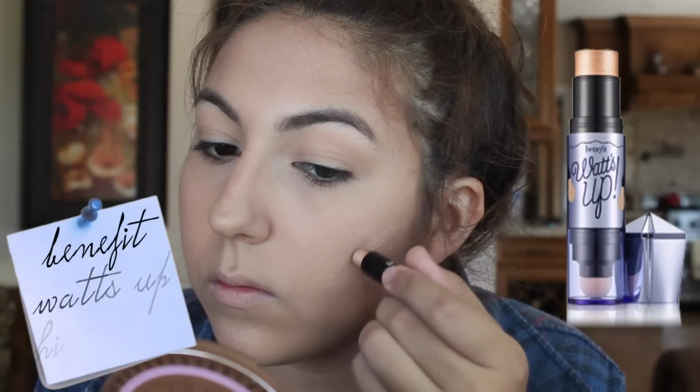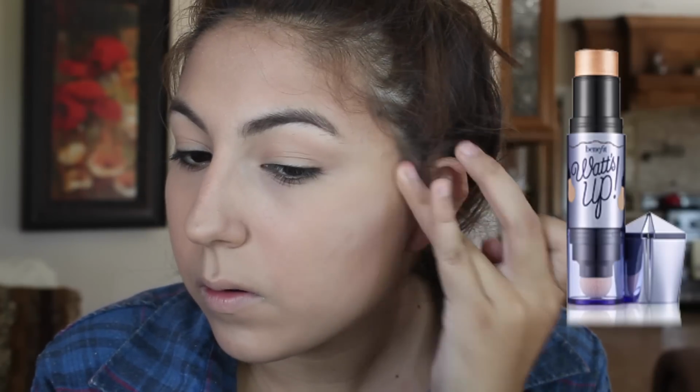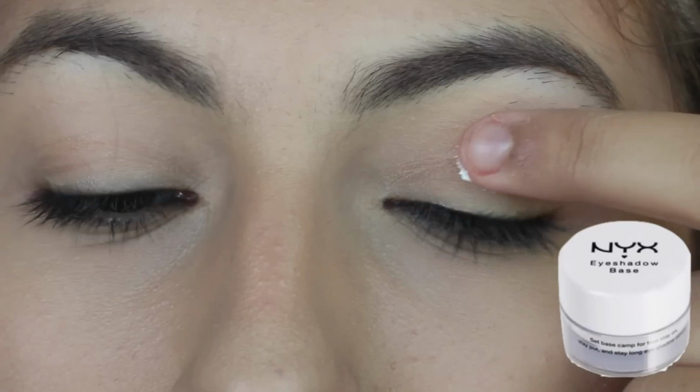Then above the bronzer and kind of my cheekbone area, I'm applying the Benefit What's Up highlighter, and I really, really like this stuff. It really does make a difference. You can't really tell on camera, but when you take pictures, it really does show up.